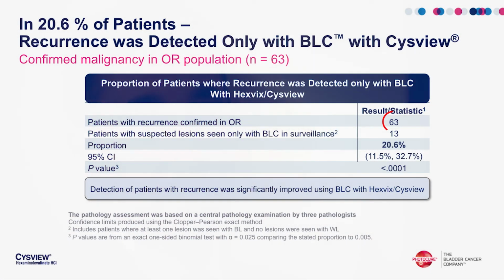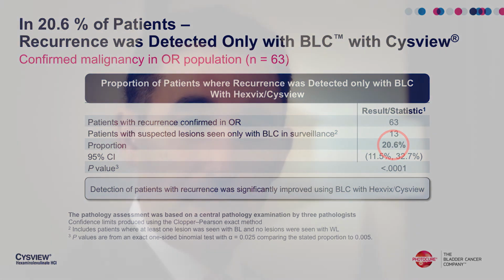So of the patients who went to the operating room, there were 100 patients that went to the operating room. 63 had tumors detected that were confirmed by pathology. So white light did not detect these lesions. That's 21% of the lesions were found only by blue light cystoscopy. A significant, like I mentioned before, a significant number of these were CIS patients, and those were detected with the blue light only.